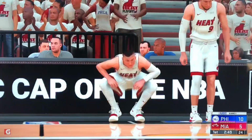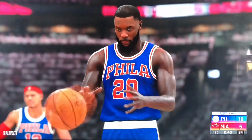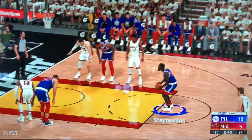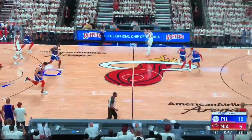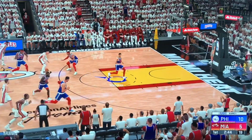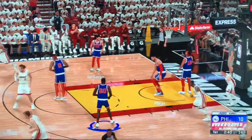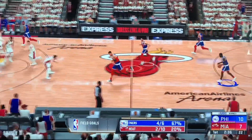And some changes here for the Heat. Olynyk is checked in for Jae Crowder. And Herro subbed in for Andre Iguodala. That one is no good. And it's Butler with the ball. He'll bring it up for Miami, trailing by 5. And he goes in for the dunk. And he just elevates and powers in the one-hander.